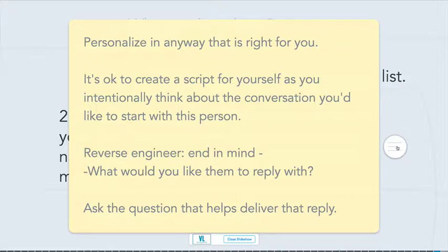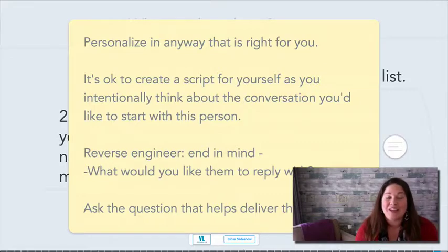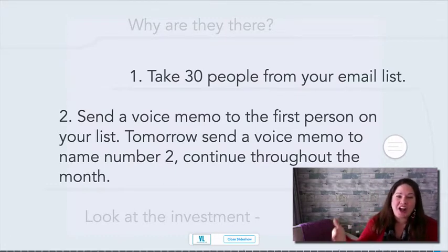Now, here it is totally okay to create a script for yourself, because as you intentionally think about the conversation you'd like to start with this person, again, we have 30 people from our email list, I want you to reverse engineer, which just means look at it with the end in mind. What do you want them to reply with? Ask the question, have the conversation that helps deliver the reply. That is it. You are starting. You are instigating. You are making the beginning of your conversation.